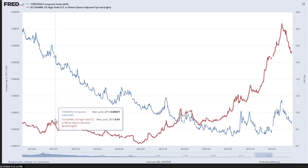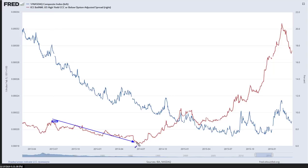So forget the annoying pop-up box, but let's just do it like this. Okay, here we go. So you can see credit spreads dropping along with the stock market rallying. Remember, we flipped it upside down. What I look for here are divergences.